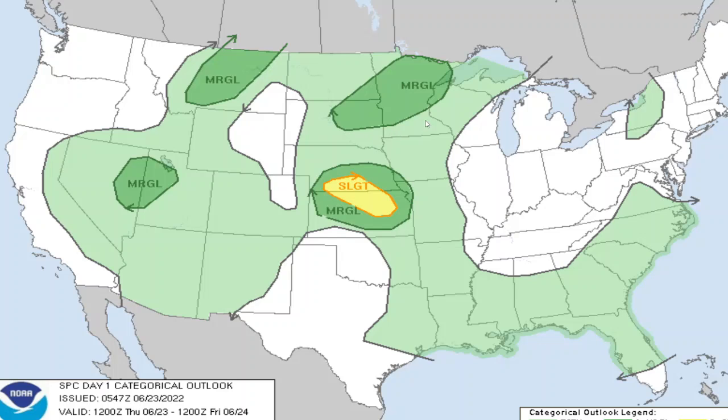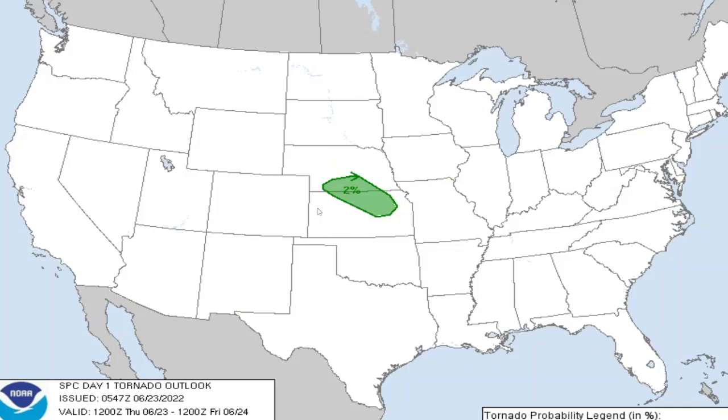And then here you have a marginal risk of severe weather across portions of north central Minnesota, getting into the eastern Dakotas as we head towards the afternoon hours. Another marginal risk up into portions of Montana, and then a smaller marginal risk across eastern Nevada into western Utah as well. So several different disturbances bringing the chance of severe weather, but the most notable one is across portions of southern Nebraska into northeastern Kansas, where we have a 2% chance of tornadoes as we head through the afternoon and evening today.